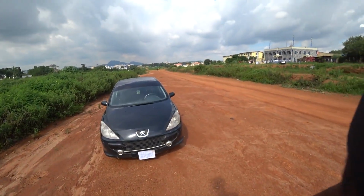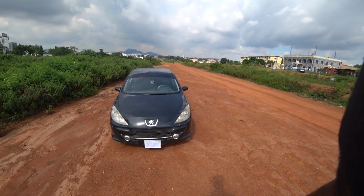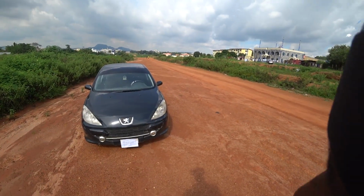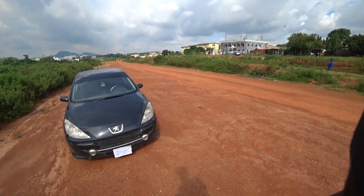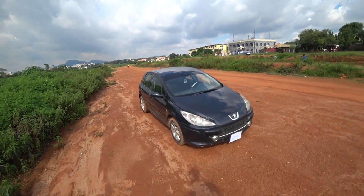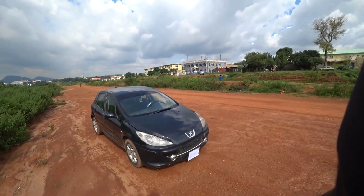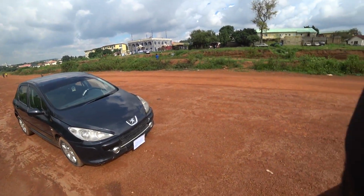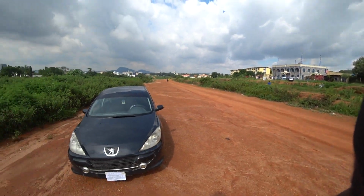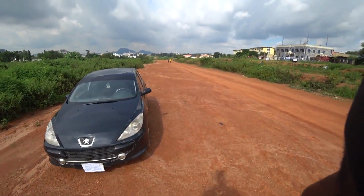Yeah, so this is a Peugeot 307. By class, it is a small family size car. At least I can confirm that I've sat inside both the front and the rear seat, and as tall as I am, I felt very comfortable. So I could say it's not a full size family car, but at least a small size.